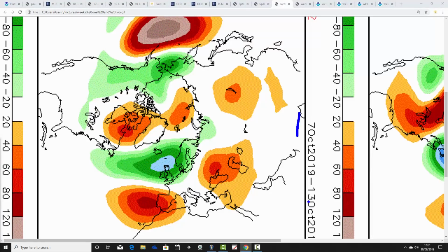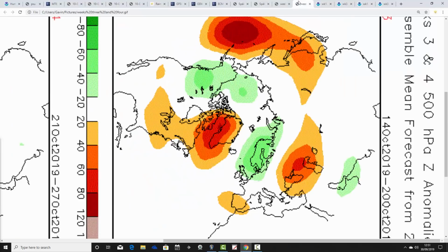Week 2 is the 7th to the 13th of October. No sign of high pressure with the CFS for this week. It's all low pressure all the way, really. There is a ridge down across Spain, but it looks like it's staying there. CFS is right back, just looks very unsettled up to the middle of October.